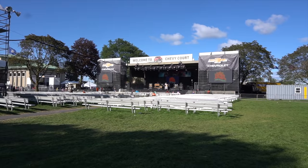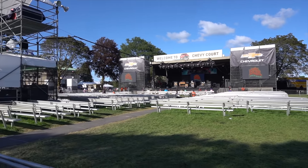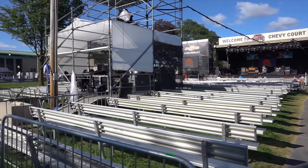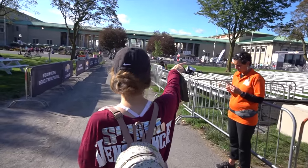I'm not sure what he's doing. Maybe he's just testing music. But anyway, they have some pretty good concerts if you're interested that you can get into from here. Or if you don't want to sit, you can literally just walk around and still hear the music.